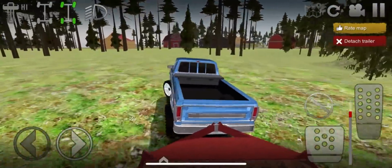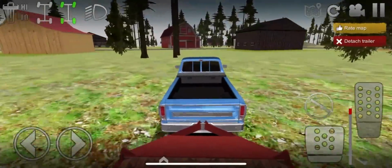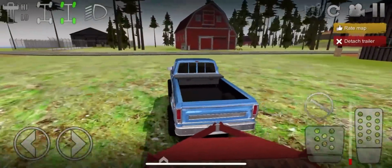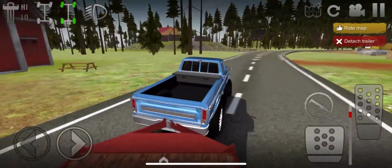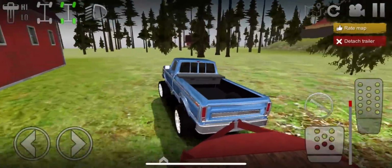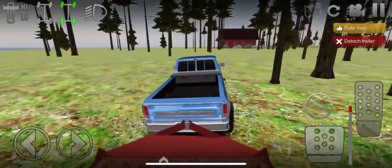Let's see. We need to get back to the road before we get the cops called on us. So let's see here. So, is it this? No, it's not this barn. That always confuses me because I think this is the barn that we need to be at. Now, we do have to cut through this yard here. But there's the barn way back in the back here.